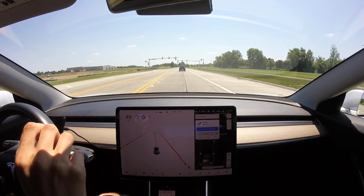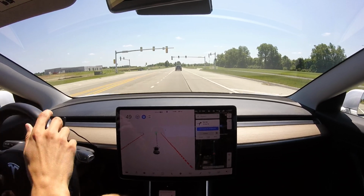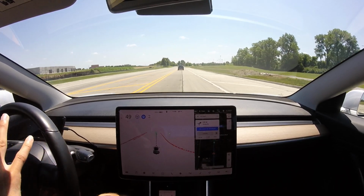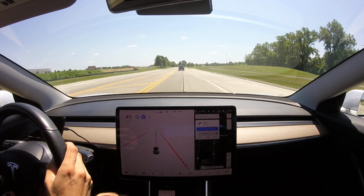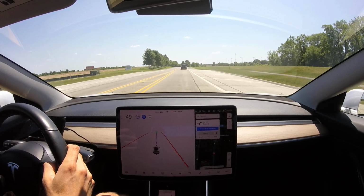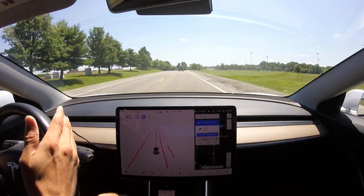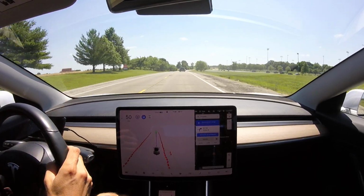There's variability in that, and here's another one where it kind of dove there. I'll just snapshot that because it kind of dove. I probably should have disengaged, which I think is a harder trigger for someone to take a look at. But once again, that's very strange because the lane lines are extremely well defined. It's just odd that it does that.